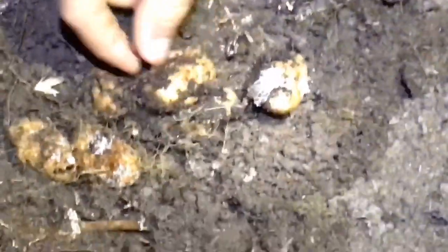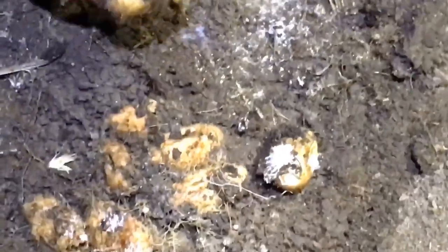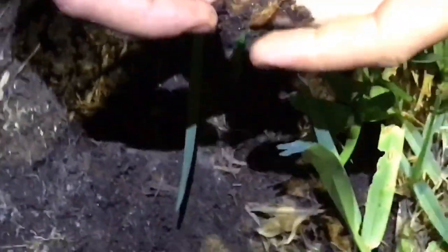Tucker, help us with this one. You alright, buddy? Yeah. What are those? Snake eggs. I don't know what kind. They're old and don't look like they're any good. Are you kidding me? Oh, they've hatched. Snake eggs? Yeah. Looks like some kind of rat snake, maybe. That's sick.